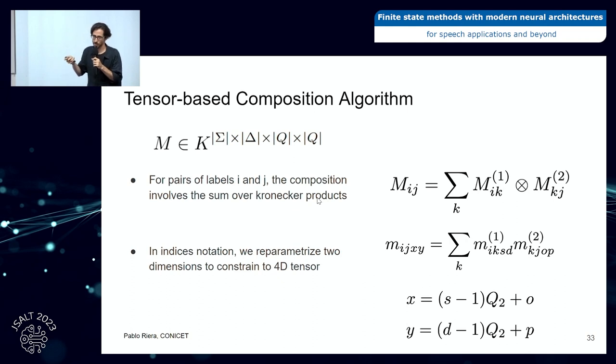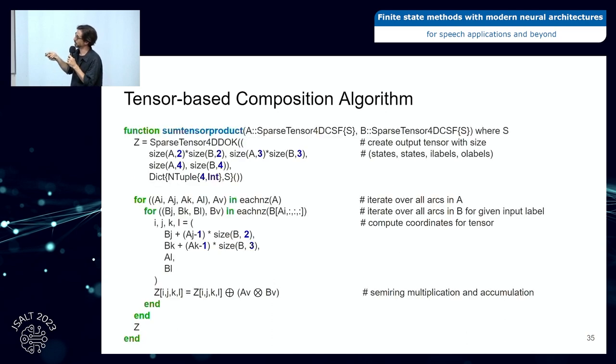The linear algebra way of doing this is convenient because we can write more or less the equation on paper, do some operations, and then go through the code and try to build the same thing. And this is just the Julia code that we are using right now. We are using this sparse tensor representation that Luca mentioned. And here we have, for example, this is not the Kronecker product, this is just the semiring multiplication, but this is the part which combines all transitions. And this is the summing that was in the slide before.